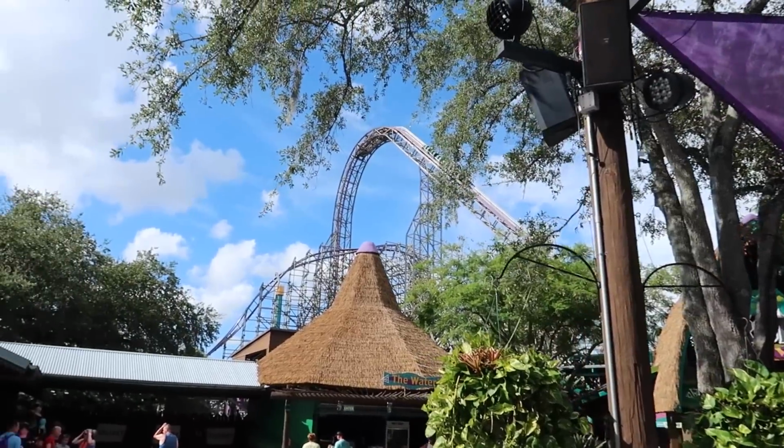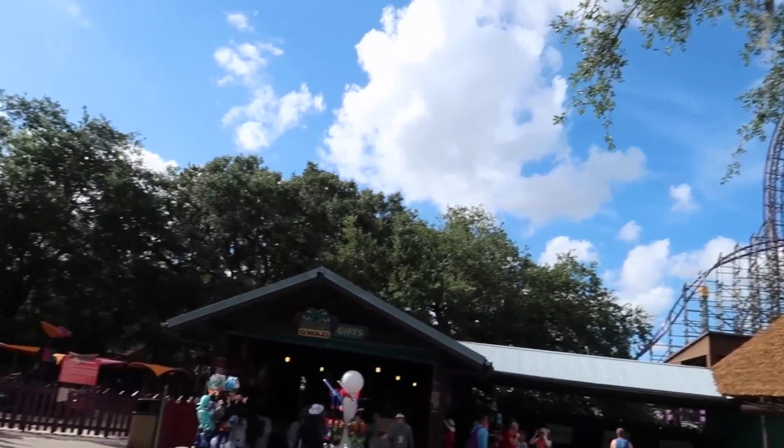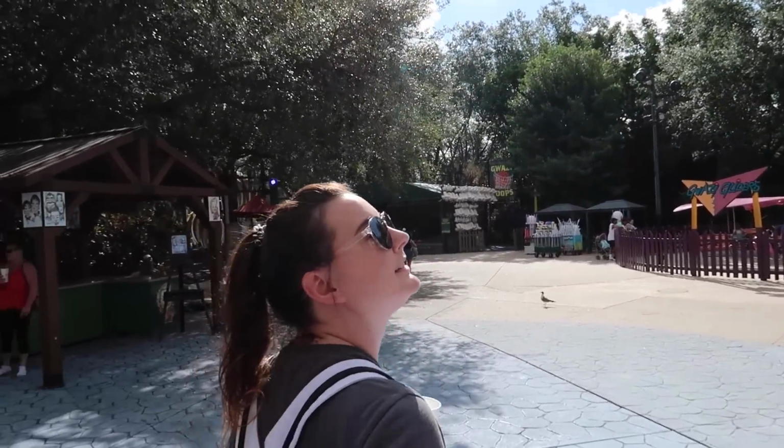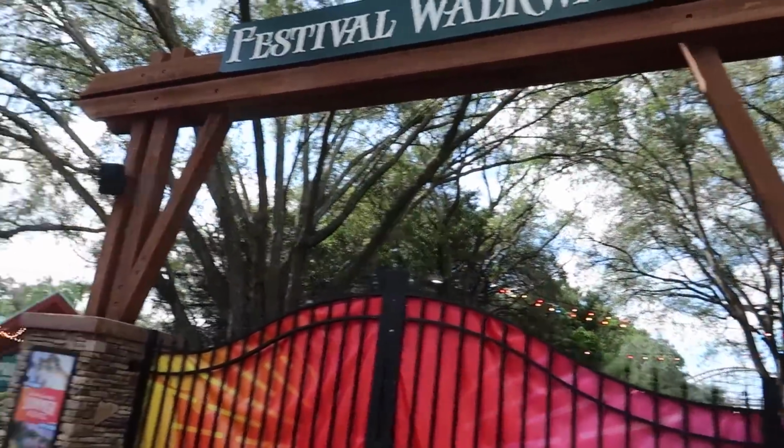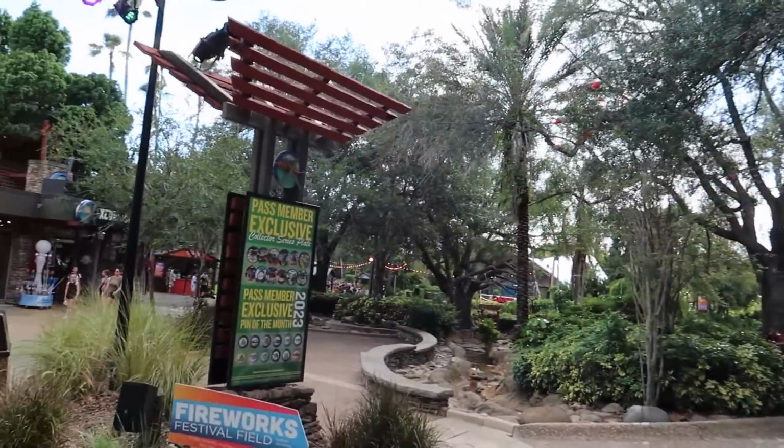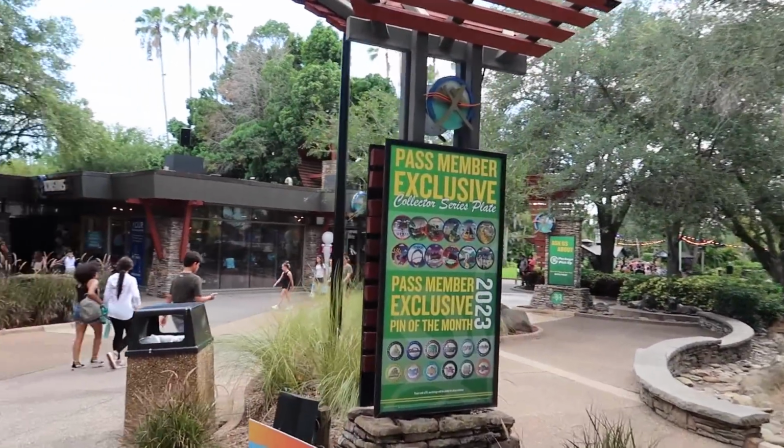Look at that incline right there. That is incredible. So I think we're heading over here towards Sesame Street. We're here during the Summer Nights summer event, which I presume will be opening up a little bit later on tonight. We can watch some fireworks. But we just want to explore the park right now.